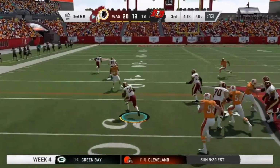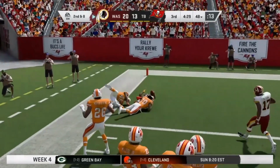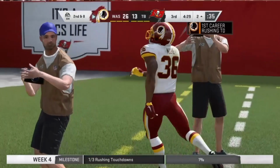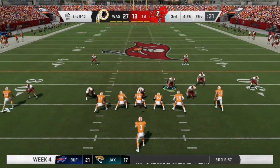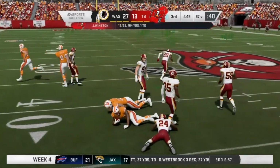Here's Jeffrey Moore. He's going to run to the left side. He's cutting around the field, and he's got too much speed for the Bucs defense. Touchdown! Jeffrey Moore, the rookie out of Penn State, will score his first career rushing TD. And the Redskins are on top by 14 once more. 27-13.